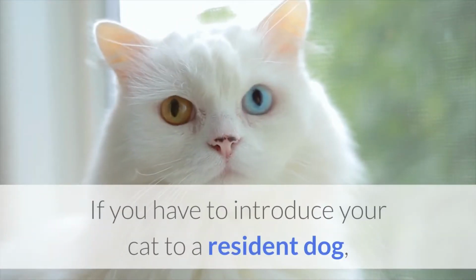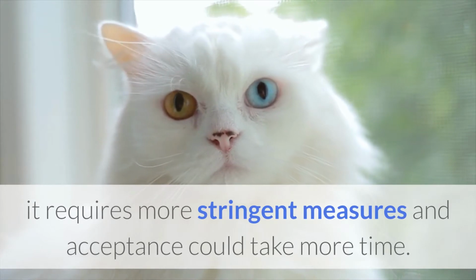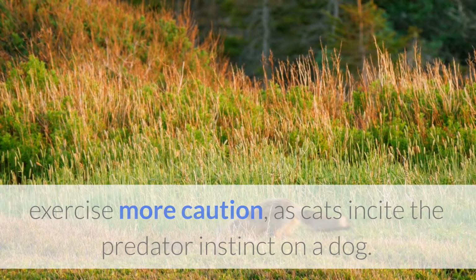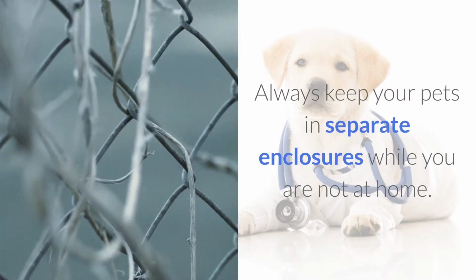If you have to introduce your cat to a resident dog, it requires more stringent measures and acceptance could take more time. Although you can go along the same procedure, exercise more caution, as cats incite the predator instinct in a dog. Always keep your pets in separate enclosures while you are not at home.